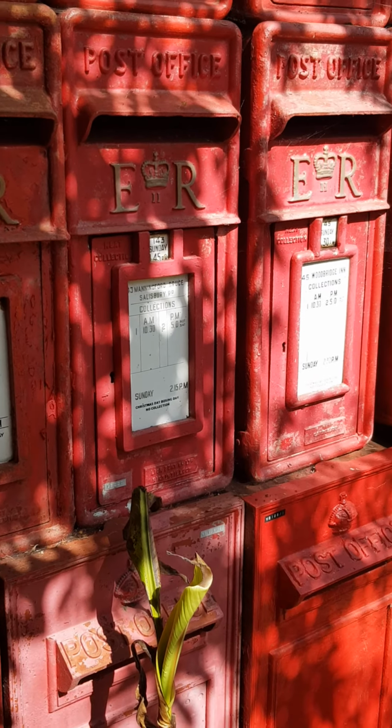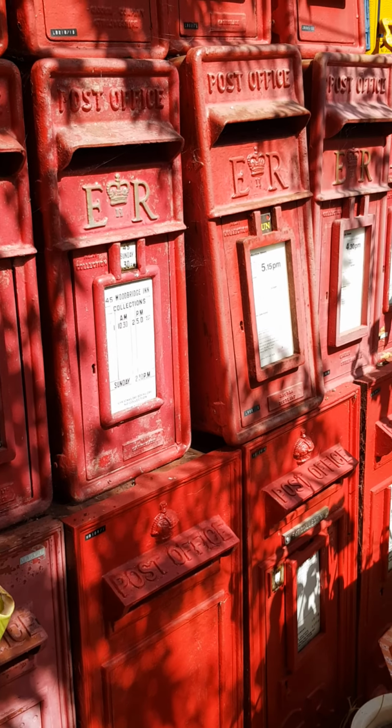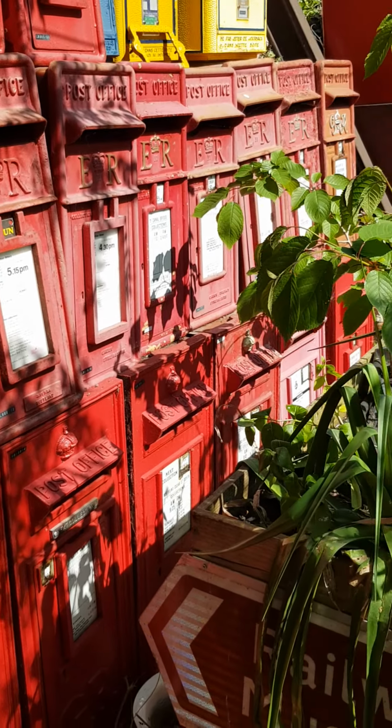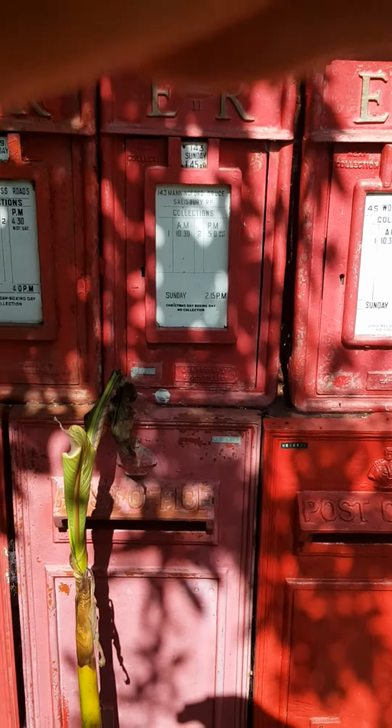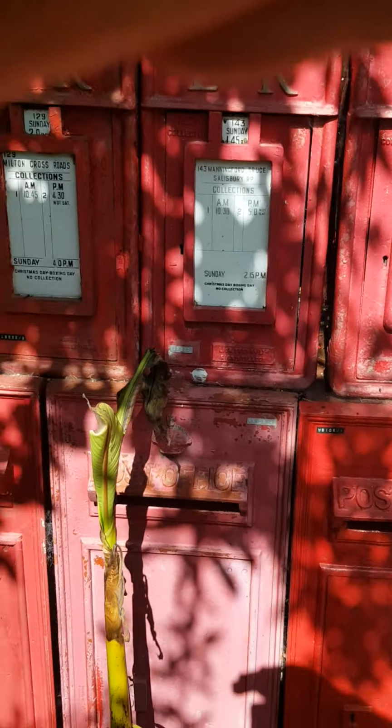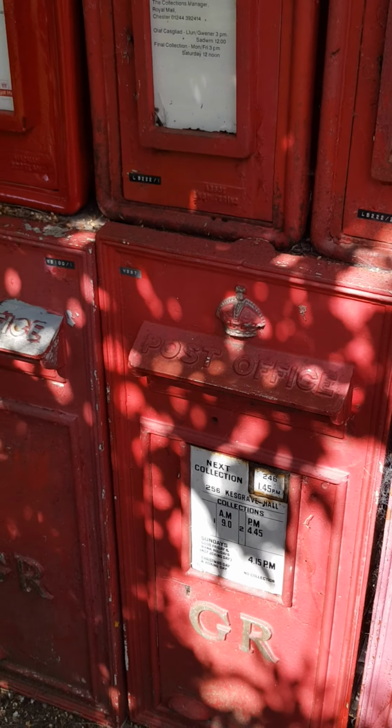Just pan round that wall of boxes there. Unfortunately, my wife has decided to put this huge trug full of plants in the way, which is really not helping. On the bottom here, we've got a whole load of B-size wall boxes as well, which we'll cover in a separate video.